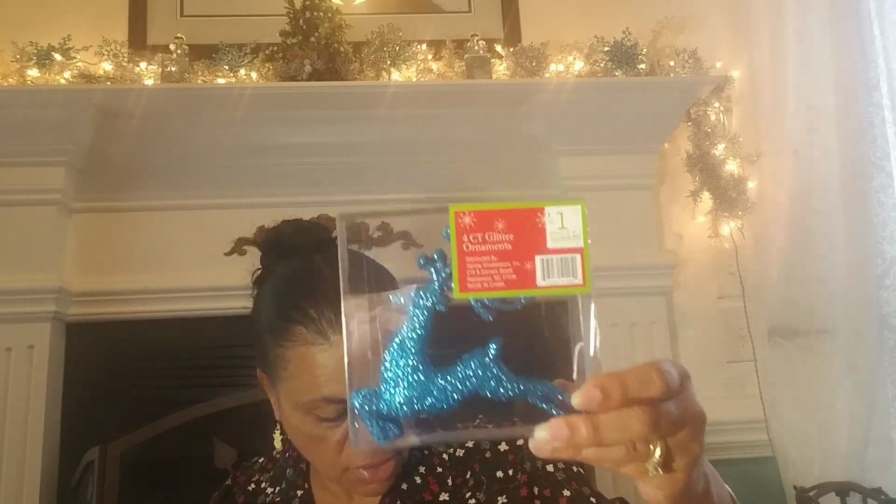Now there's a store called Roses here. I'm not sure if you have one where you live, but I found these 4 glitter ornaments, the reindeer. So I'm going to put them on this tree because the ones I have on here now are the light color ones. So now I found some darker, so you can see the difference. I only found one, so I got that. But yeah, it's a big difference in the shade of blue.